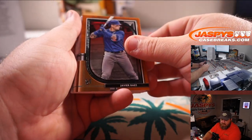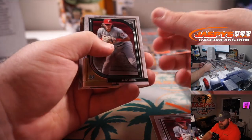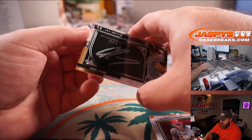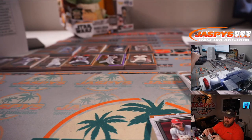Javi Baez for the Cubs, Corey Christian. Alec Baum for the Phillies, Harry Steinmetz. Alec Baum for the Phillies again, Harry Steinmetz. And Cody Hewer, to $2.99 rookie auto for the White Sox. And Matthew Solway.